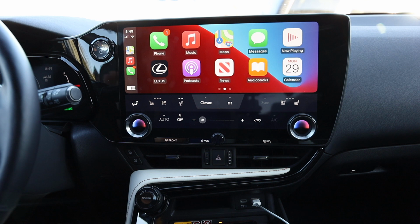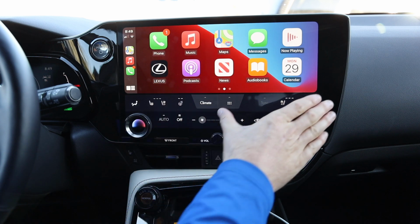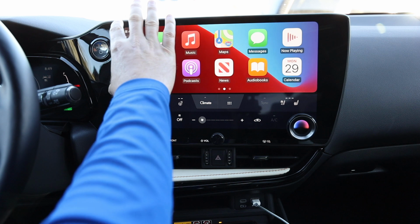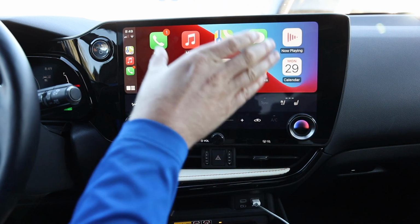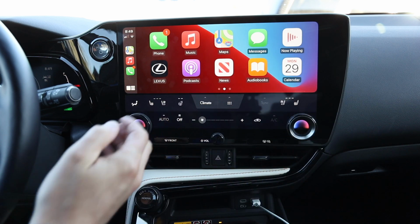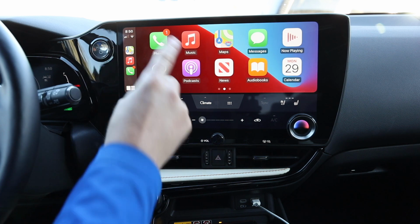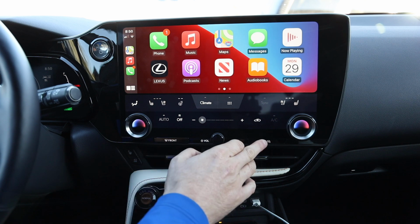All right, folks, behold the brand new Lexus interface. What you're going to see here is the optional giant screen. I think it's 14.3 inches. You'll see a top strip dedicated to audio and menu systems, and then the bottom half is more for your climate control. Physical buttons include the power button, the volume knob, and front and rear defrosters.